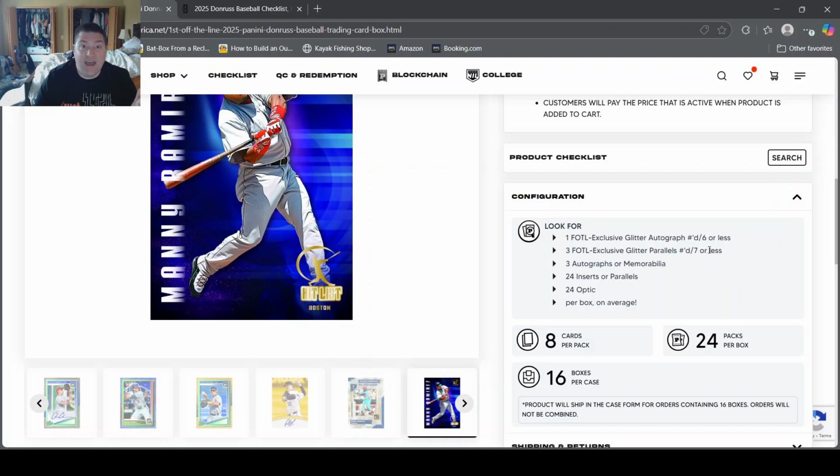Cards numbered this low are just not easy to come by. Imagine this hits 200, right? That's about 7 Select blasters, or one Select hobby box plus 1 blaster. And are you going to get this in that configuration that I talked about for Select? You're not. Now, again, these are paper cards, a little less desirable. I understand that. I think the odds are pretty good here. And normally with FOTL products from Panini, you get 1 FOTL exclusive. So the fact that you are getting 4 FOTL exclusives here, again, I think this is a product to watch.